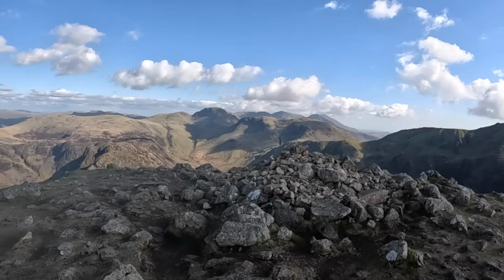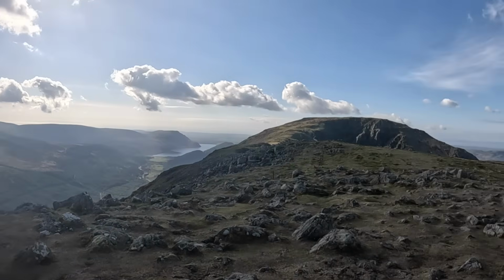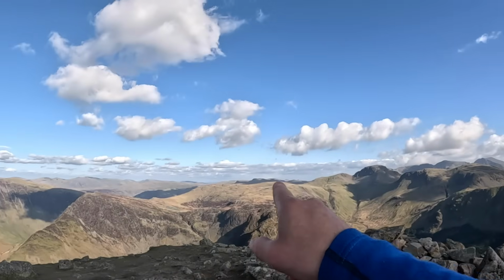Look at that. It's an absolutely brilliant view down. So that's the look back. You can just see it going there, and then all the way around. It's a brilliant 360.